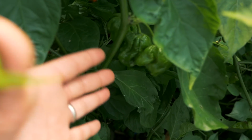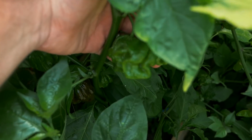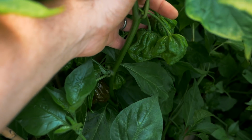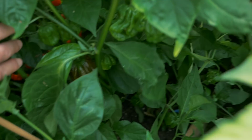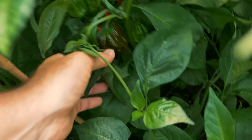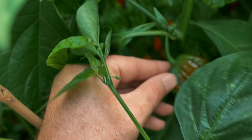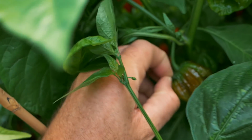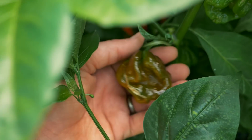Here are some more beasts. Yeah, the polytunnel's done well this year. I thought the greenhouse would do a bit better. I'm guessing it's just the fact that we have these things directly in the soil, so they're able to pick up a lot more nutrients. Hey, look at that thing. Wow, that's big. There's a leaf on it. But look at that. That's going to be just beastly.